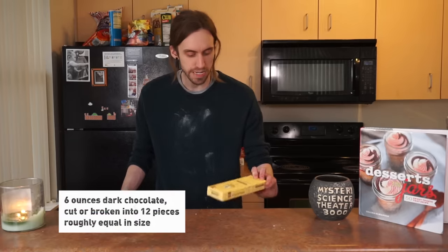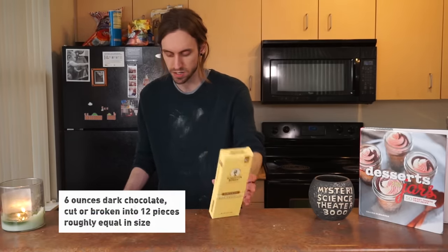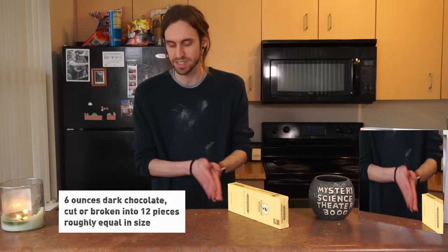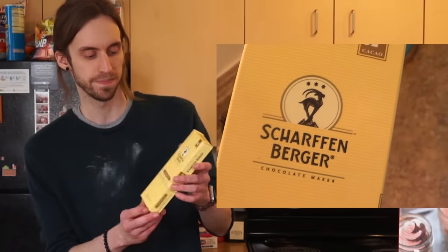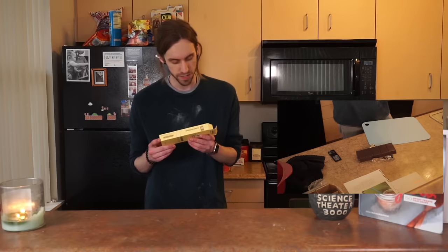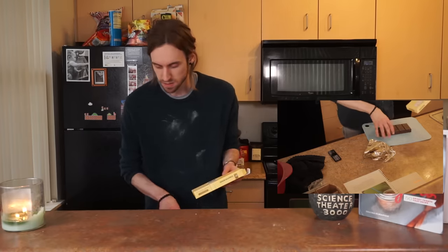So our final ingredient is dark chocolate, cut or broken into 12 pieces, roughly equal in size. I got this fancy looking Scharfenberger chocolate. That is one big chunk of chocolate, man. So this says it's sorted into 5 2-ounce pieces.